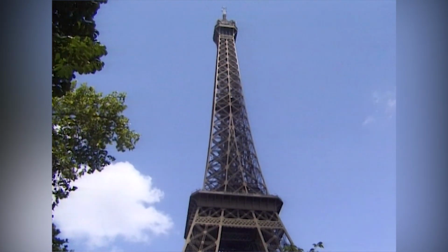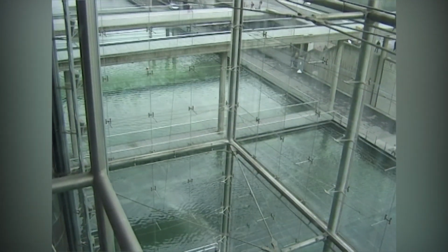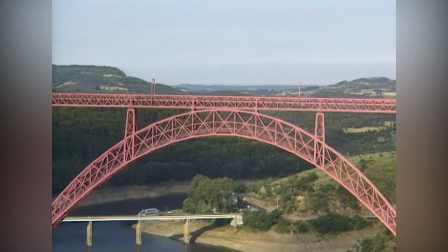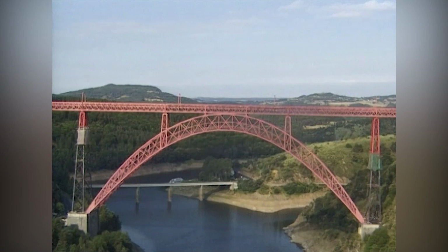In our first program, we travel to Paris to take a look at the Eiffel Tower and then visit the Grande Serre, one of the finest examples of late 20th century structural engineering. But our story begins at the spectacular Garabit Viaduct in the heart of France.